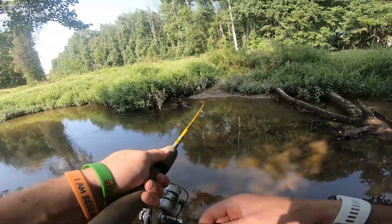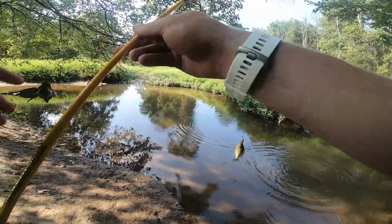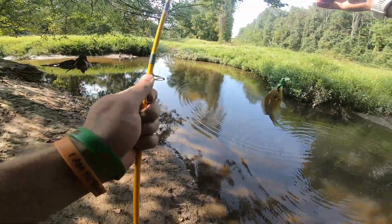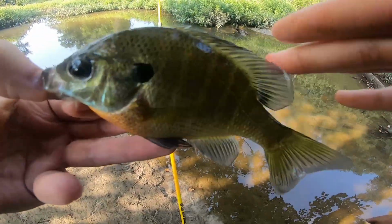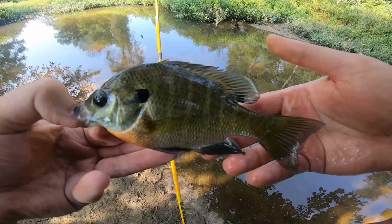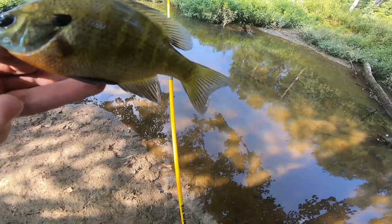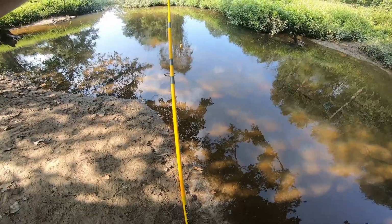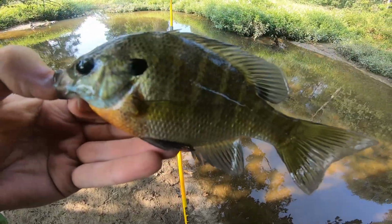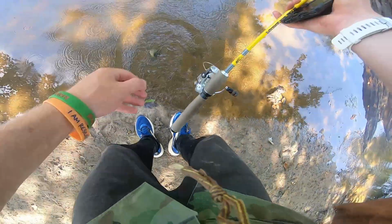There's one. Bluegill this time. 2 catches, 2 species. But there we go, fish number 2, little bluegill. Definitely this little deep spot has some panfish at least holding in it, so keep casting around here. Thanks, little guy. Not quite as big as the redbreast. I had one grab it, but not get the hooks.